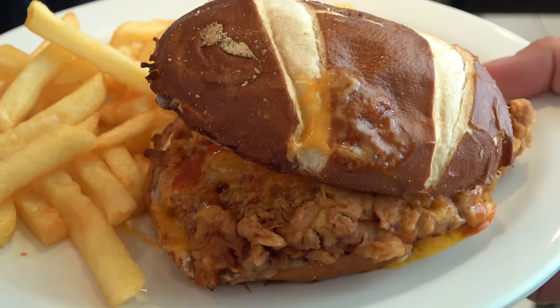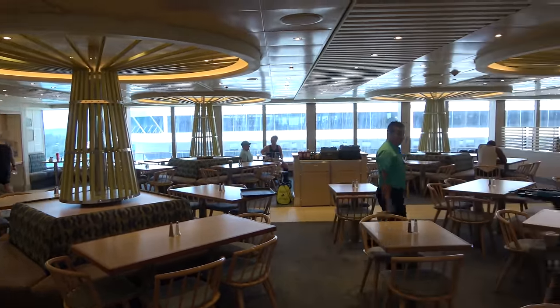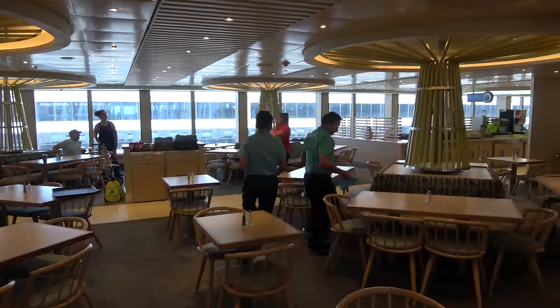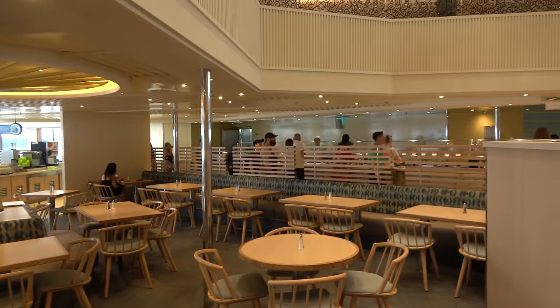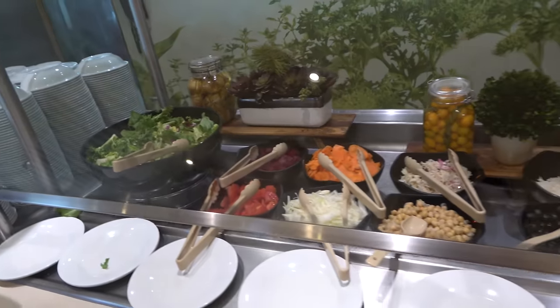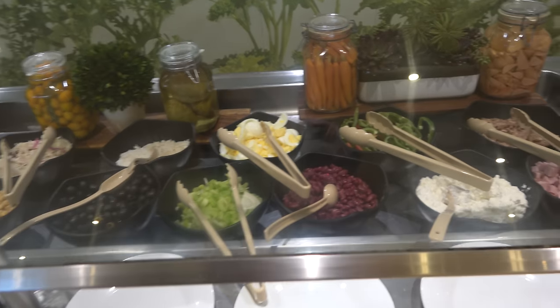and I am now very excited to eat this. Located on deck 9 in the back of the ship, you'll find the Lido Marketplace Buffet. Right now, we are at lunch on a port day. Let's go check out what is for lunch. Line starts with a build-your-own salad station. Pretty good amount of options on there as well. A lot of options.